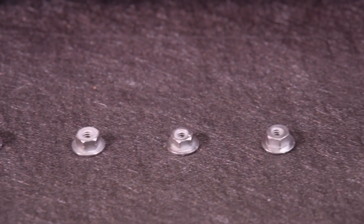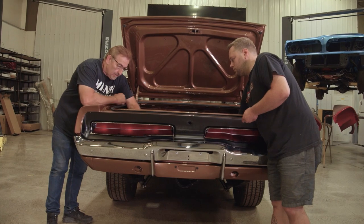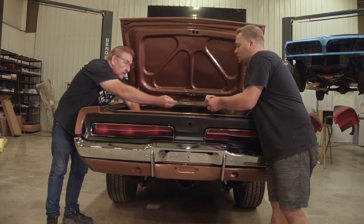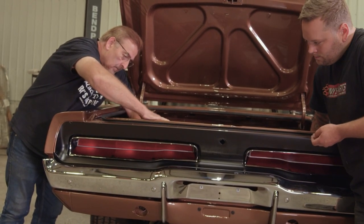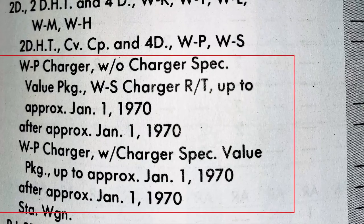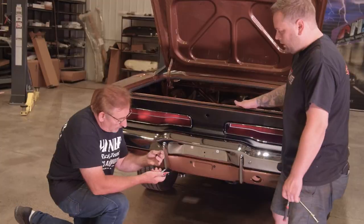Those are factory fasteners. So one more little factoid here on the 70 taillights: a car that was manufactured before January of 1970 had one taillight style. If it was manufactured after about January 1st of 1970, the Department of Transportation implemented a new rule saying that taillight had to have a small reflective strip in it. So if you were sitting on the side of the road, it was dark out, you didn't have your lights on, and a car coming up behind you had his lights on, he would see that reflector and know there's a car sitting there. All right, the next part that's gonna go on is our RT emblem.